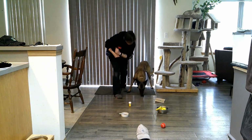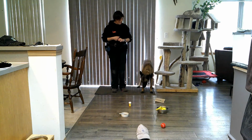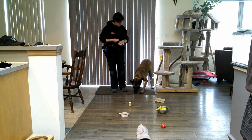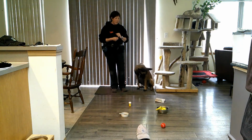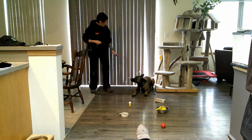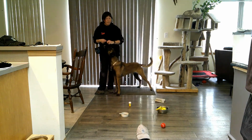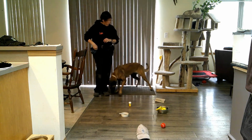Leave it? No. Leave it? Yes. Nope. Leave it. Did you see that control? That's her favorite hot dog and it's on the ground. Leave it. Come here. Come. Good girl. That was the hardest thing for her to do. So we are giving her a jackpot for that one.